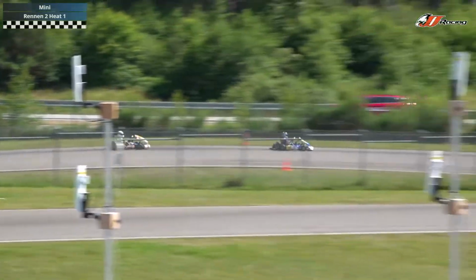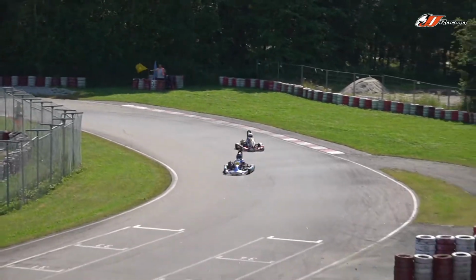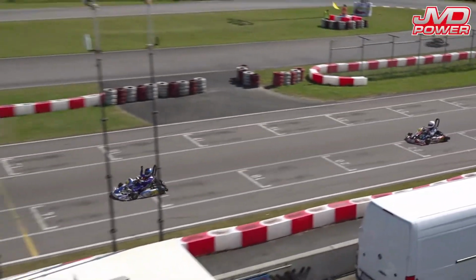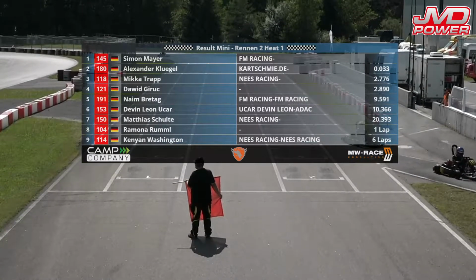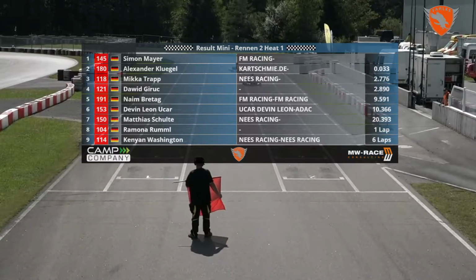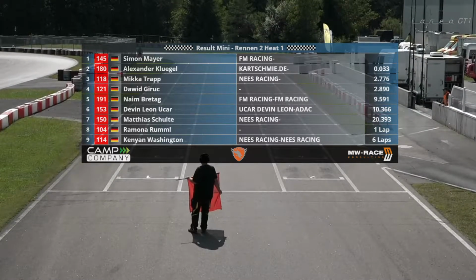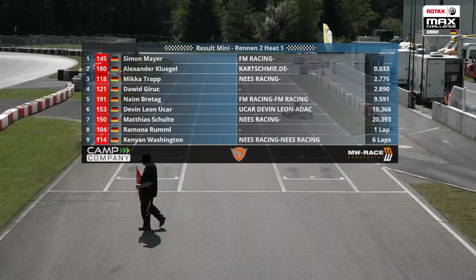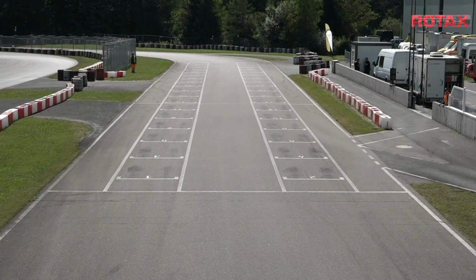Well, Hummel a lap behind, but a real shame for Kenyon Washington, who unfortunately retired after contact between him and David Girouche on lap number 4. But Simon Mayer takes the victory by 33 thousandths of a second. Alexander Klugel in second, ahead of Mika Trapp and David Girouche, who are battling over 3rd and 4th, respectively, going side by side on the exit of turn number 4 on the last lap. Naim Pretag will be demoted to 6th, behind Devin Leon Okar. Matthias Schulte in 7th, ahead of Romulo Hummel, and unfortunately a retirement for Kenyon Washington on lap number 4 of the race.